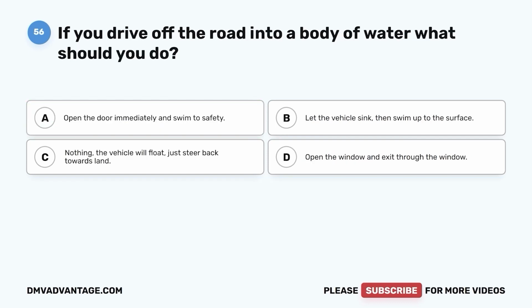Question 56. If you drive off the road into a body of water, what should you do? A. Open the door immediately and swim to safety. B. Let the vehicle sink, then swim up to the surface. C. Nothing, the vehicle will float, just steer back towards land. D. Open the window and exit through the window. The correct answer is D.